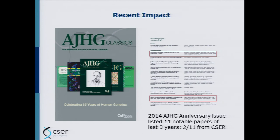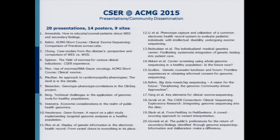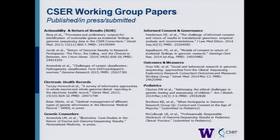The American Journal of Human Genetics did this lovely issue that many of you got at the fall genetics meetings, with lots of historical papers, but also a list of the 11 most impactful papers in the last 3 years, and two of those were CSER papers. At the ACMG meeting, there were 20 presentations from CSER, not including posters, and every site presented at ACMG. So there's really impact coming out of this group to the whole clinical community.